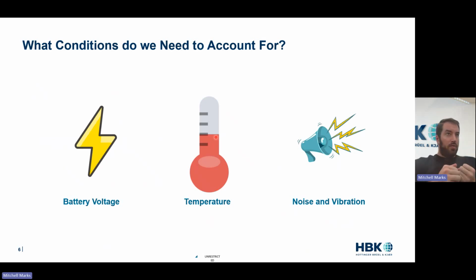So we need to account for battery voltage, we need to account for temperature, and we also need to account for the environmental part, the noise and vibration. The experience of the vehicle matters, and there's probably more factors than the sound and vibration. But if we have an extremely efficient point, but it's bad for durability, it's bad for sound and vibration, we may not want to operate there. So we need to account for these conditions.